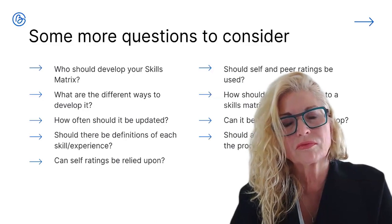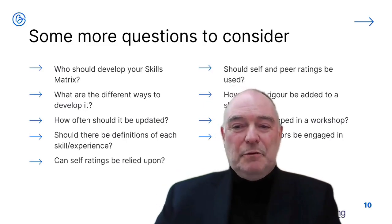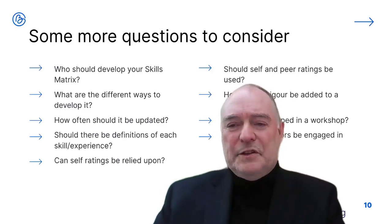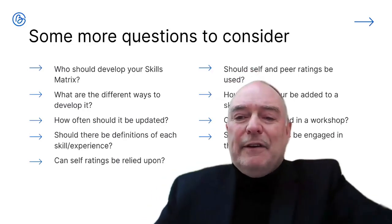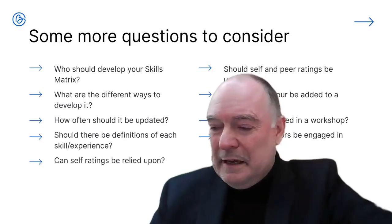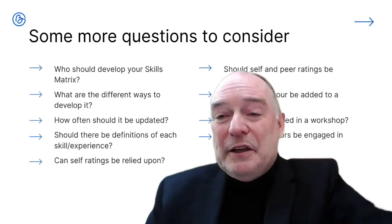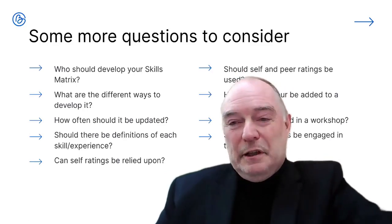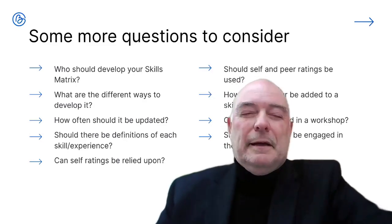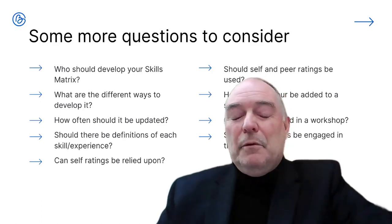So who should develop your skills matrix really should be under the auspices of the governance committee or the nominations remuneration committee. And what often happens, and particularly in organisations where you've got independent directors, you often have an independent chair of your nominations or your remuneration committee who is making sure that there's no unseen agendas when we're actually looking at particularly the appointment of independent chairs. So who should develop them is usually a committee of the board, usually with support from the staff, but the board owns it.